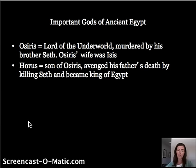So we just saw Horus as the falcon in the previous image. So Horus is the son of Osiris. He avenged his father's death by killing Seth and became king of Egypt, which is how he became so important for the pharaohs later on. Osiris, however, is dominating the underworld, so in life, when they're rulers, they very much like Horus. In the underworld, when they're going to their tombs, they're definitely making a lot of offerings or representations of Osiris.